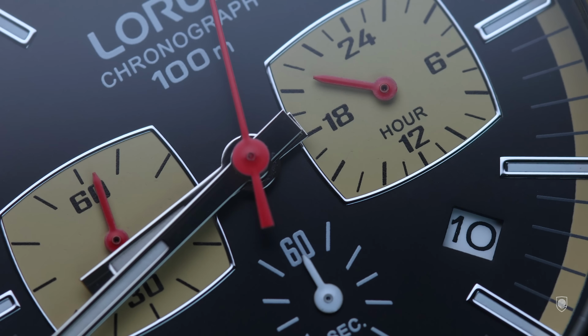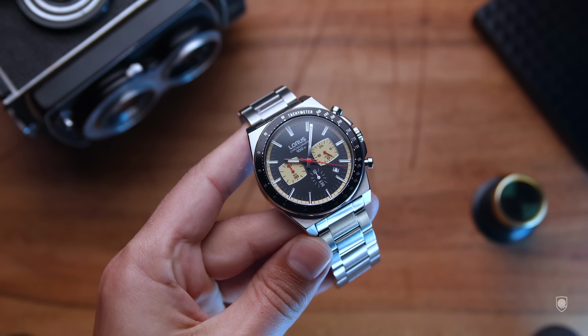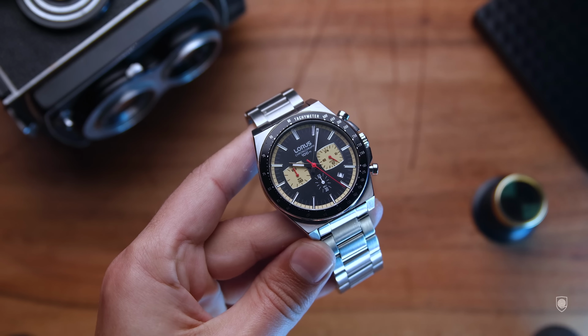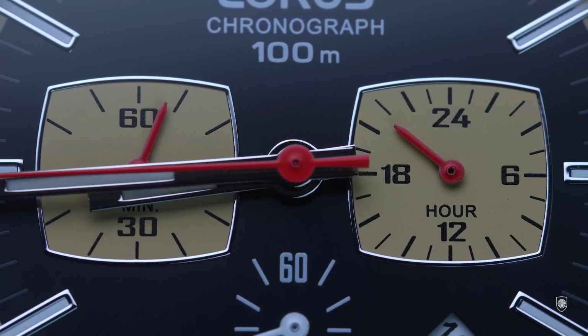And now let's look at the first selection, the Lorus Sports Chronograph. What? Yes, Lorus. This is actually an old entry-level watch brand which is part of the Seiko group, which sits somewhere at the border between normal timekeepers and fashion watches. And in our case, this was the perfect compromise between function, design and price.